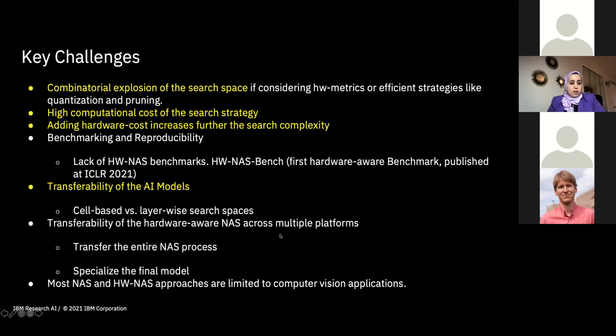Some of the key challenges here: there is really a combinatorial explosion of the search space, if considering hardware metrics or efficient strategies like quantization and pruning. Also, the search strategy becomes very complex once you incorporate hardware feedback. In terms of benchmarking and reproducibility, up to this year, there have been no real hardware NAS benchmarks. There is a set of good benchmarks for NAS in general, but until very recently we've seen HW-NAS-Bench, which is the first hardware-aware benchmark, published at ICLR 2021.